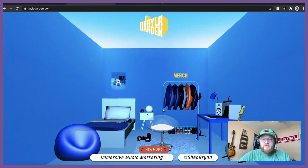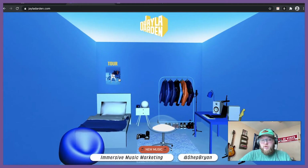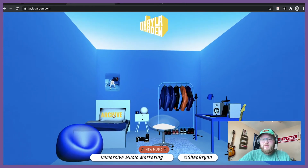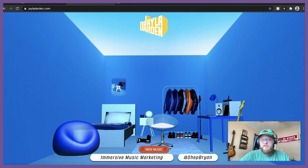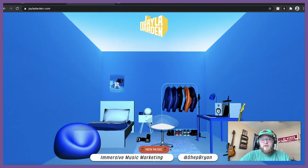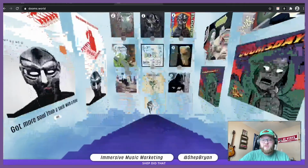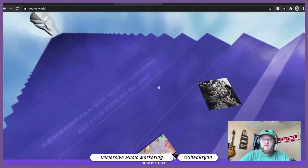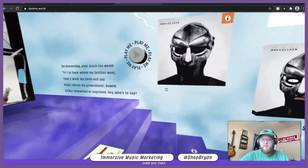In this Jayla Darden example, I think there's something going on here with WebGL or Three.js, which are both coding libraries, I guess you would call them, for building immersive web experiences. So you can kind of construct these spaces, render them without too much load time on the internet, and fans can kind of have this experience of interacting with an actual space versus a Temple of Doom site where you're just sort of at the center. You're basically viewing this whole site as if you were a floating ghost in the middle of this scene. You can't move around, but you can look around.